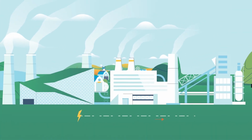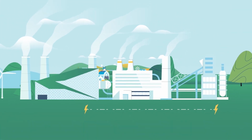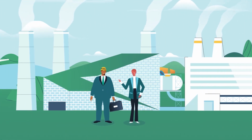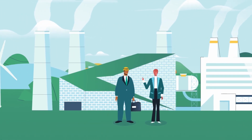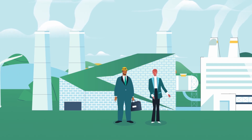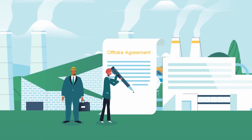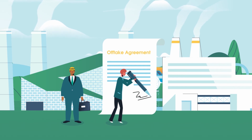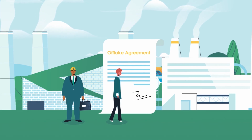Additionally, many types of project financing will involve off-takers and off-take agreements, whereby an arrangement is made between the project company, as producers of goods or utilities, and off-takers who agree to purchase the goods or utilities provided by the project. For example, a power purchase agreement for renewable energy.